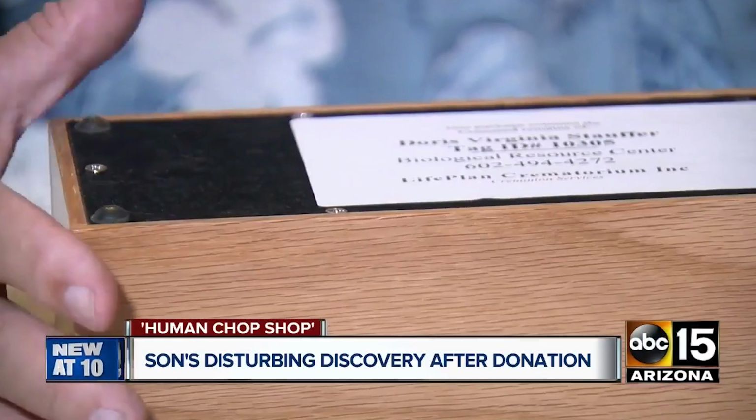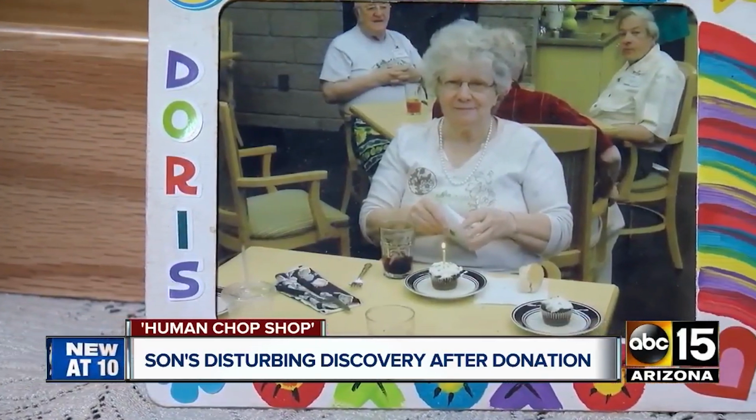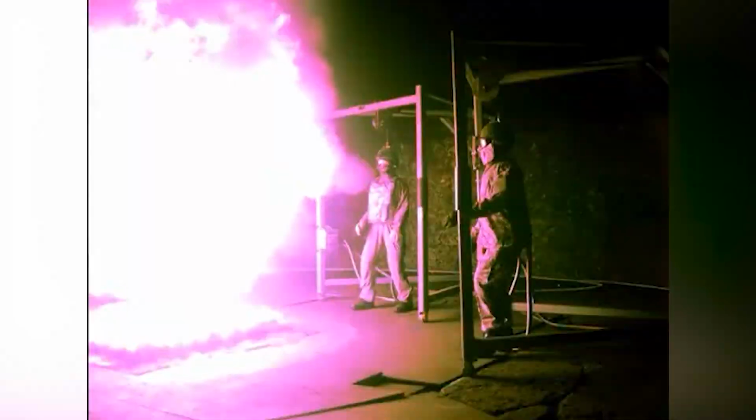10 days after the body of his beloved mother was donated, her ashes were returned. But what our hero Jim didn't know, though, was that the ashes were only from one of Doris's detached hands, and that the rest of her corporeal remains were shipped to a U.S. Army research facility where she was strapped into a chair and blown up.